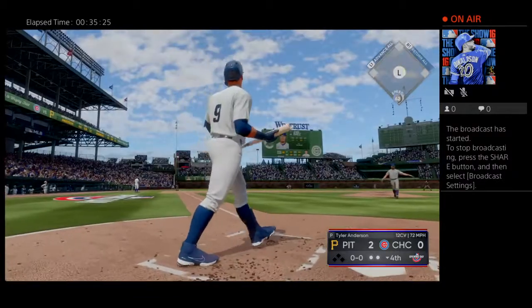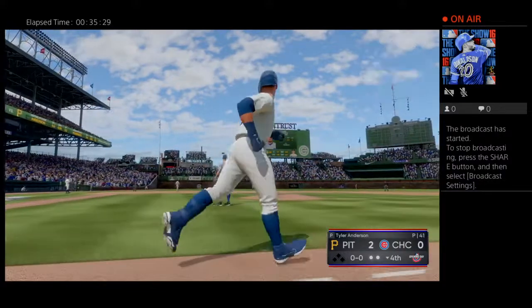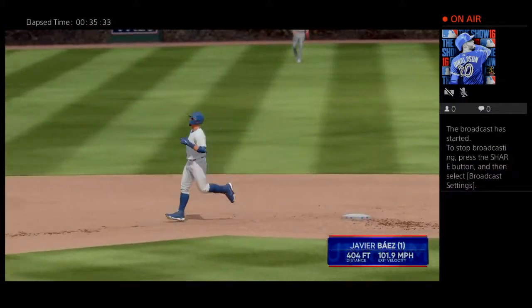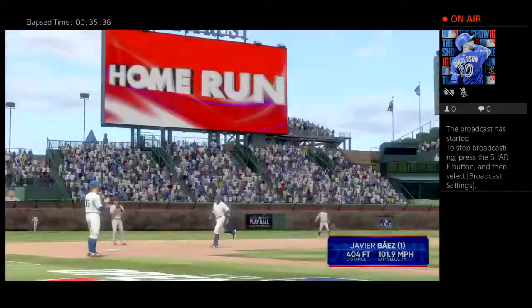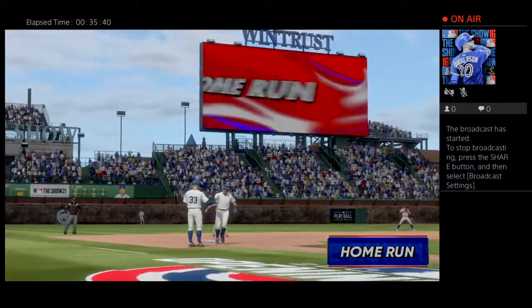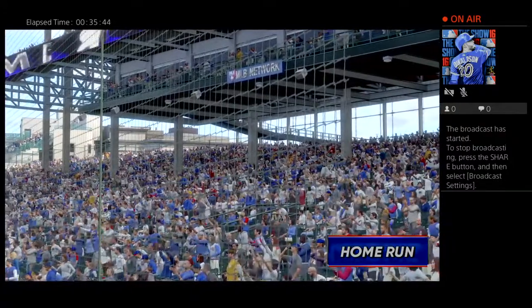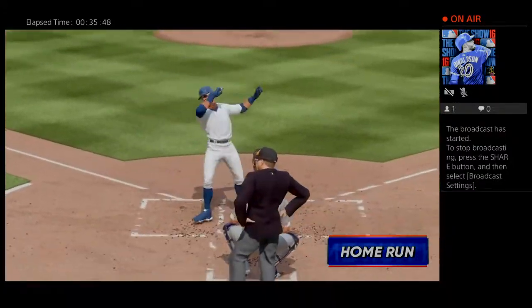Here's a huge swing by Baez, and a ball sent to deep left field. Adios, pelota. Solo home run there for Javi Baez, first home run of the campaign for him, and that'll put the Cubs on the board. It's now a 2-1 lead.